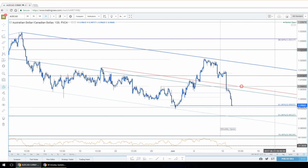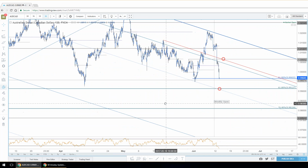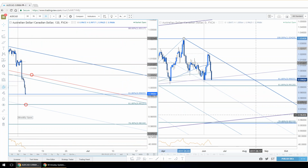That's Aussie CAD. Does that help? That was for Bangani. Does that make sense? So you're at immediate support. A downside break from here, like I said, the 618 is kind of the big region, 99.12, 99.13. Same type of deal. That's the actual 50 line of the descent. Near-term resistance up into that 100.50, 100.60 region.